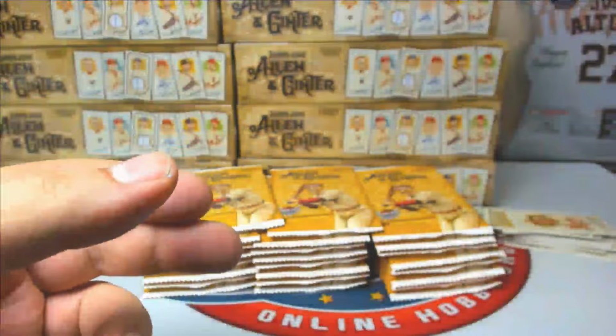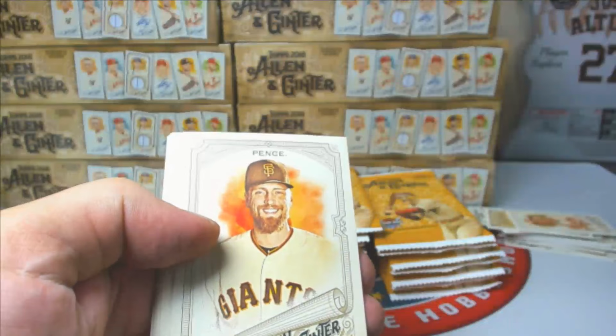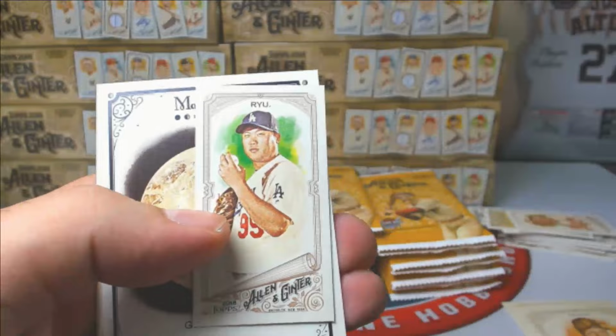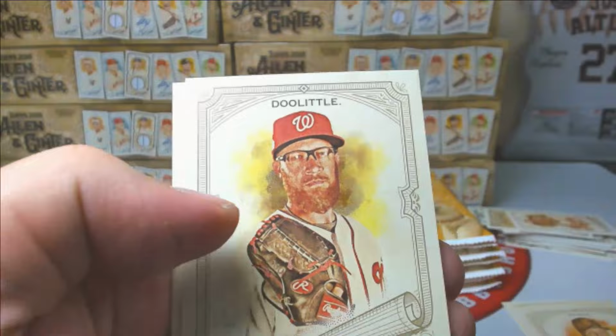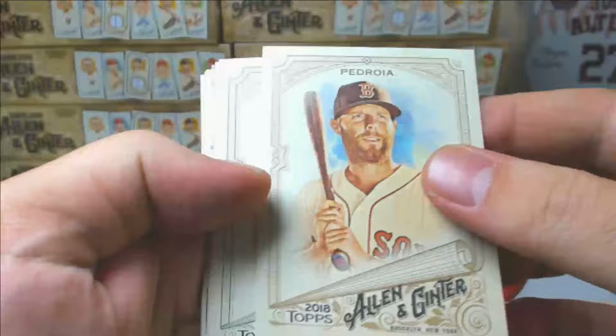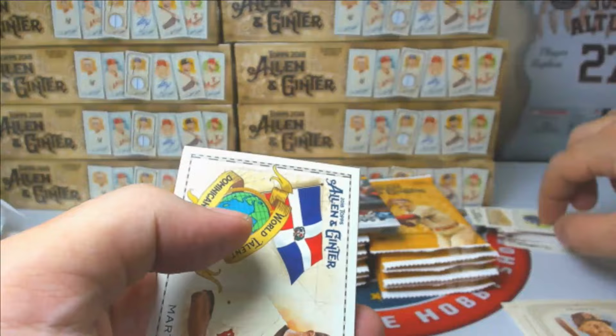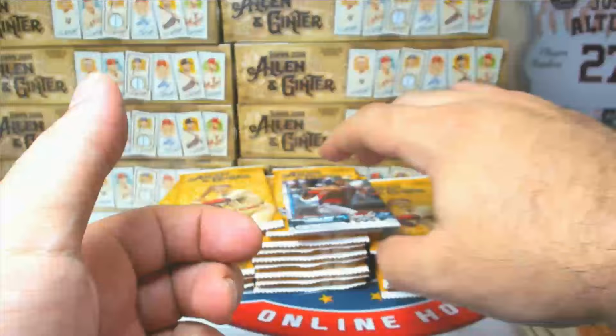Box number 4. So we've got John Benjamin, actor, comedian, auto. Wilson Contreras as well, and then Gary Sanchez, rip card, main 3 hits so far. Henderson, high number SP. Ryu, high number mini SP. Jake Lamb, home run challenge card on that one. Lou Gehrig, A and G back mini. Nice one there. All right, Mr. Lamb, congrats and good luck on that.